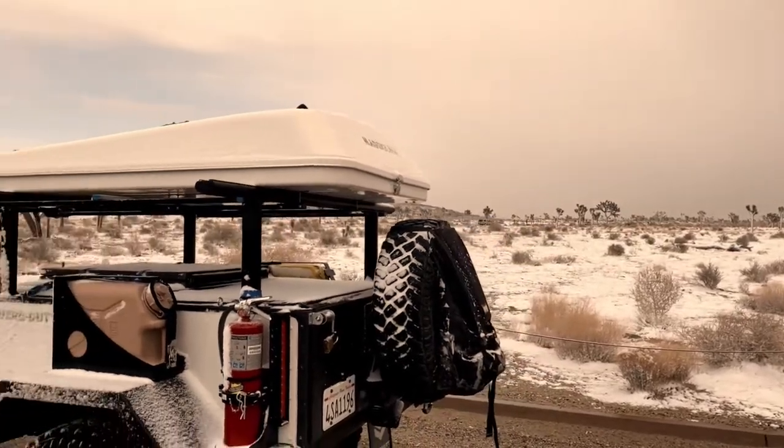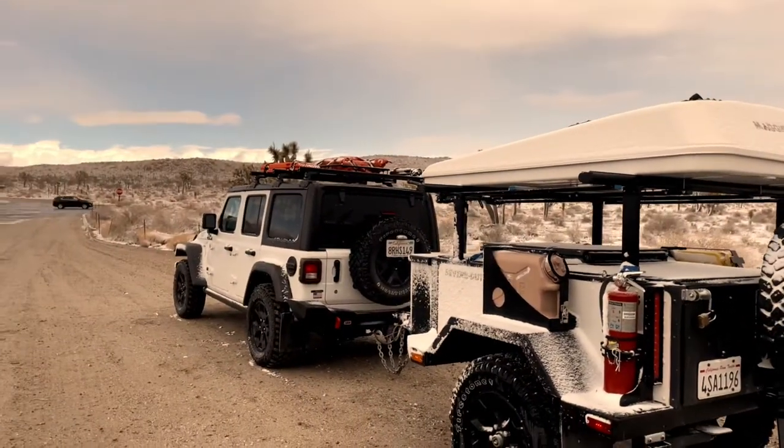Joshua Tree is an incredible national park, but it'll be warmer next time I visit.